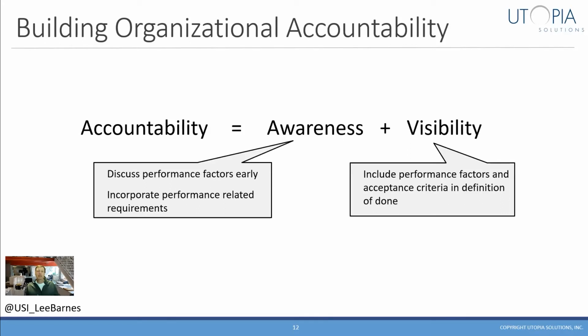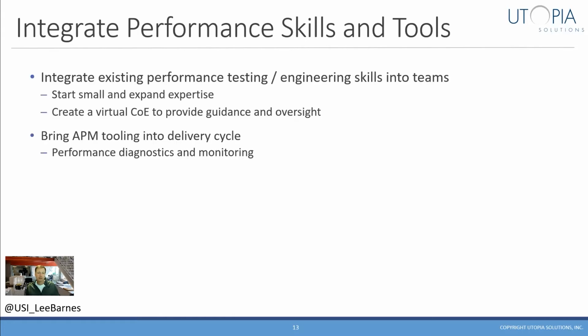They were more responsible for clearing the way for performance by providing guidance and ensuring that the teams had everything they needed from a performance perspective. Accountability is one thing, but we really can't expect teams to magically have all the skills and tools to implement performance-related processes into the delivery cycles. We need to build that expertise. And I would suggest starting small, and we'll talk more about the approach in a minute.